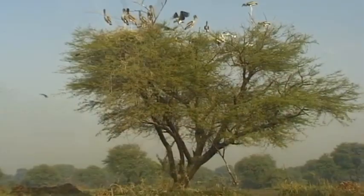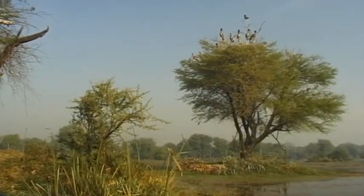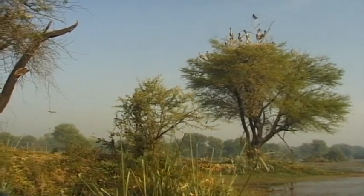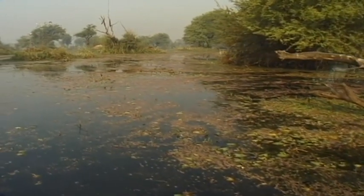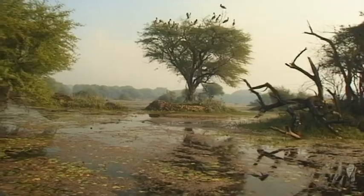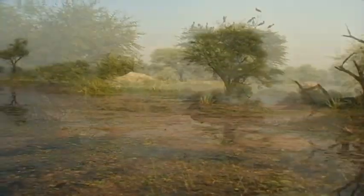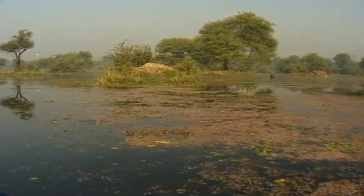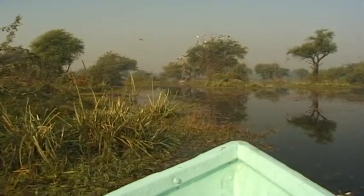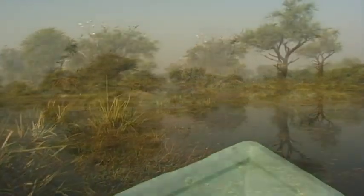Today, those who visit the park do not pose a threat to the bird life, even though up to the middle of the 20th century, man destroyed countless numbers of birds here. Notwithstanding the mass destruction of the wildlife that once took place in this region, the Keoladeo Ghana Nature Park is now home to more than 370 species of bird.